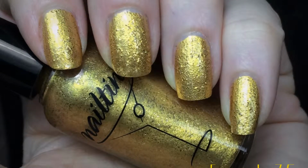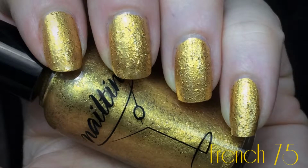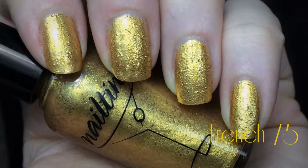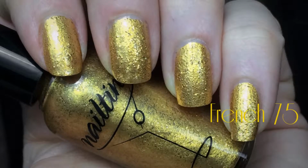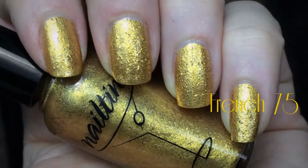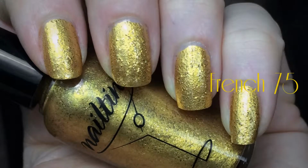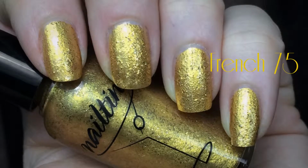All right, first up we have the shade French 75, and it's that beautiful vibrant gold in sparkling liquid form. I found that with the first coat, it has a really, really nice gold base, but it's a little sheer and opaque, both at the same time in a way, I guess you could say. I wondered why I just wrote that down. It is both sheer and opaque. It just depends on how you turn your nail.